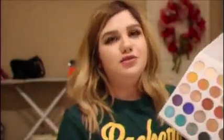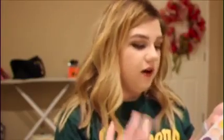Okay, so the last thing is the Jaclyn Hill palette. I was lucky enough to get this the very first time that they made it live, and I do love it. I wasn't going to say I like it, but I do love it. The shadows in this are unlike any other shadows. I mean, these are good, but these are great. These shadows are awesome.